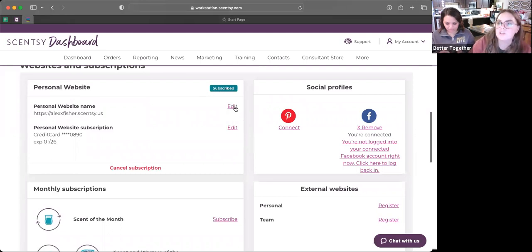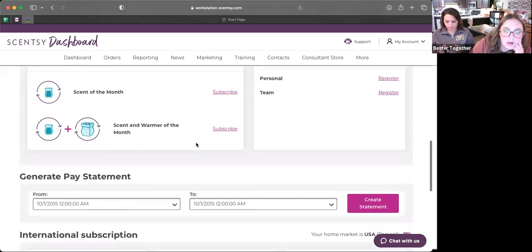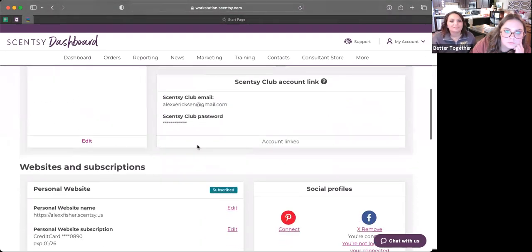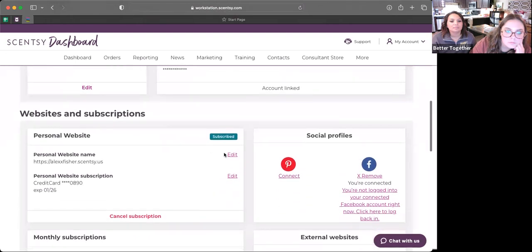Now you can change the username. I would just caution against it if you've been with Scentsy for a while, or if this is the link that you share, because obviously then your marketing stuff is out there. You can change it if you want. This is where you update the card. And if you are wanting to update your website, edit personal website name here.